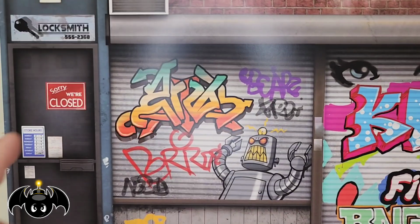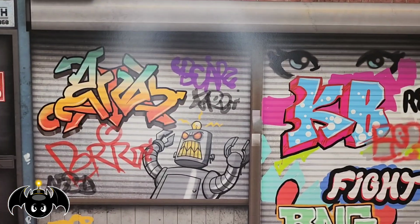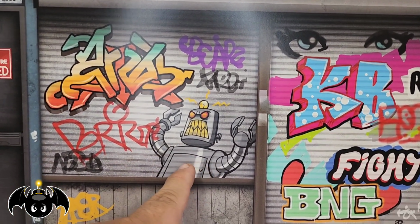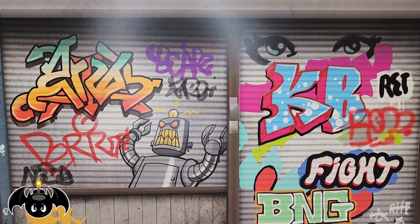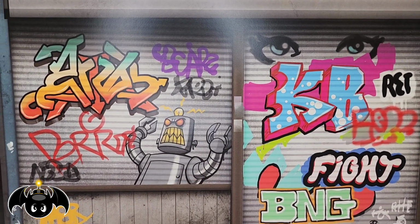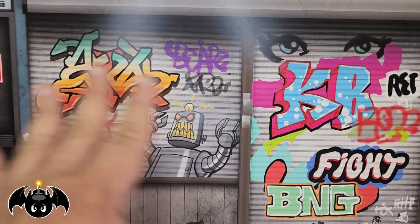You got a locksmith door right here. Sorry, we're closed, but this is great because you got a ton of graffiti on there, just looking so dope. I love the little robot here, looking really, really good, man. Taking me back to my younger days when I was a little bit of a vandal, you know what I'm saying? We'll say that. But again, the graffiti looks legit.